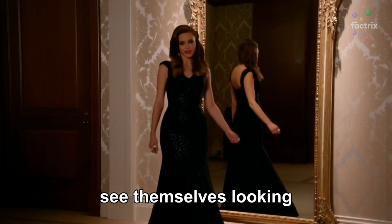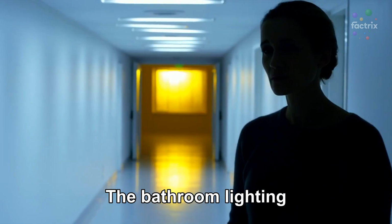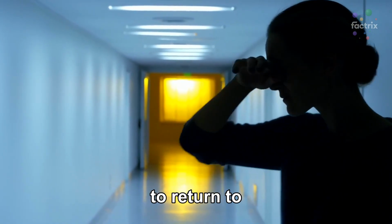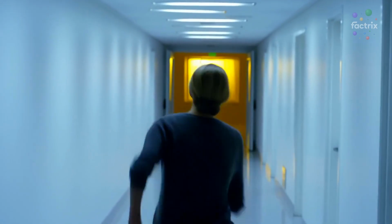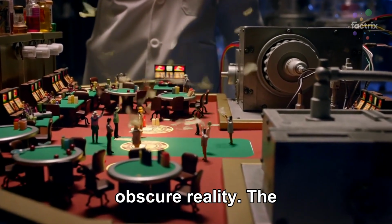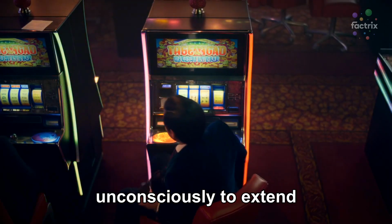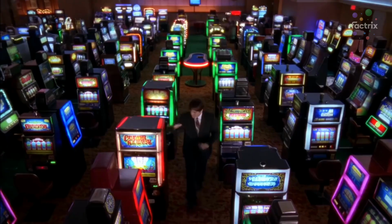Gamblers don't see themselves looking tired or disheveled, which might prompt leaving. The bathroom lighting is slightly harsher, so people want to return to the flattering casino floor. The illumination is scientifically calculated to maintain energy and obscure reality. The lighting manipulation works unconsciously to extend gambling sessions. 15.